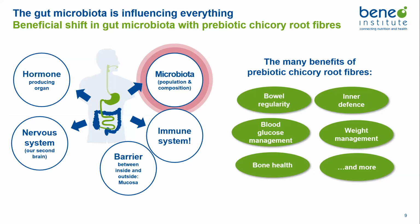And chicory root fibers can also help in the area of blood sugar management, in bone health, so calcium is reaching into the bones. And also help in the area of weight management. For example, we eat fewer calories and more. There are so many benefits. All these benefits are proven by human studies.